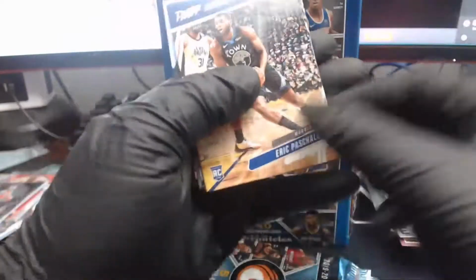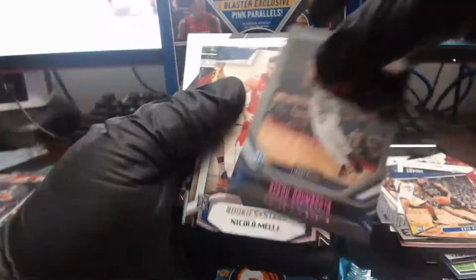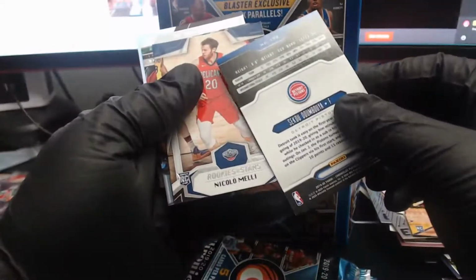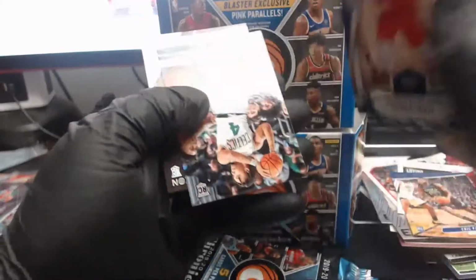All right, starting off here with the Prestige Eric Paschall. There's our pink parallel of Sekou. Nicolo Melli, wrong Pelican.